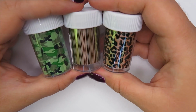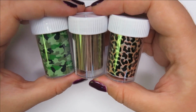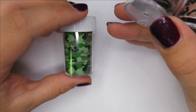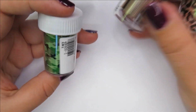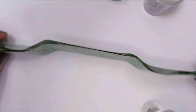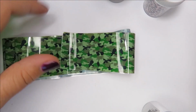Okay, then I've got these ones. These come as a set of 3 for 97p. I think they had a couple of different options, but I wanted this one mainly for the camo. Obviously I can paint camo, but sometimes if I just want to do something quick and easy, that's a good option. So there's a bit more of a view. It's really pretty. I love camo. Everything camo I absolutely love, and you do get a whole entire meter.